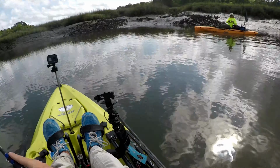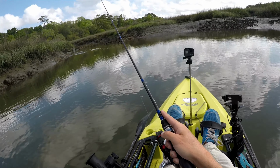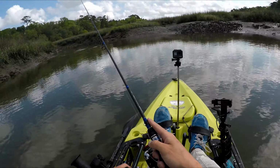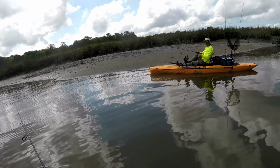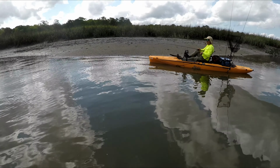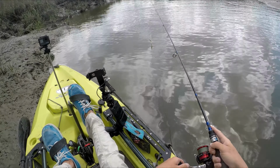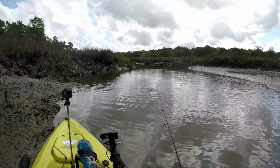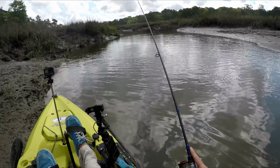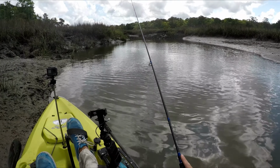Probably just dragging on bottom. Oh, look, I drug my bait right through him. I can't believe that fish came off. Any other day, I wouldn't lose a fish like that, especially one that heavy coming unhooked. Any other day. That just never happens, and it happens today.